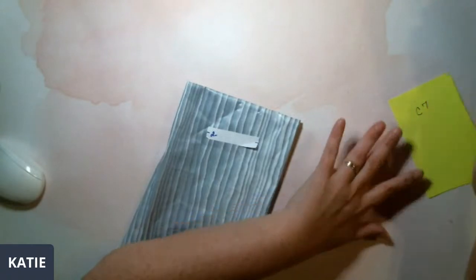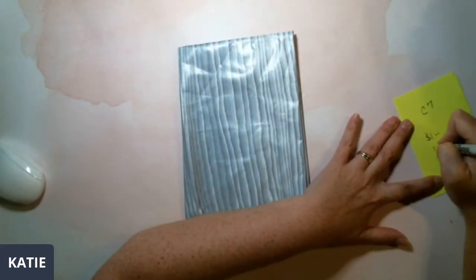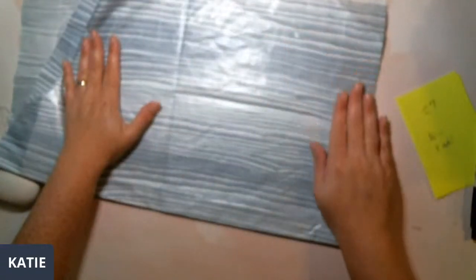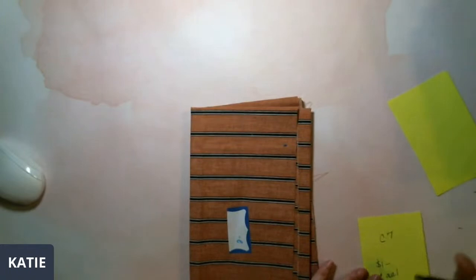C7. This is going to be a dollar. It was two. One available. And it has that chintz sheen to it. It's really beautiful. Let's see if I can show you the pattern. Isn't that pretty? Kind of like ombre throughout there. Very cute. So that is C7. $1, one available. Okay. That is going to Rose H. Thank you, Rose.